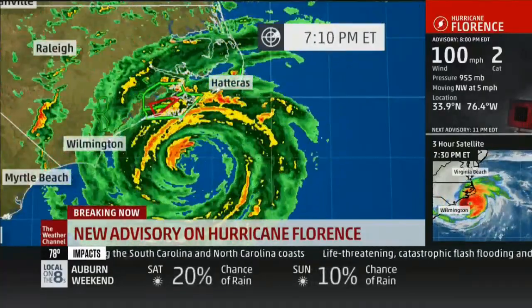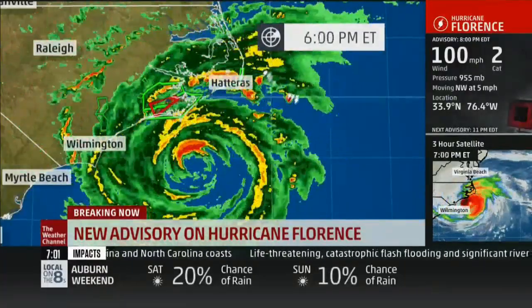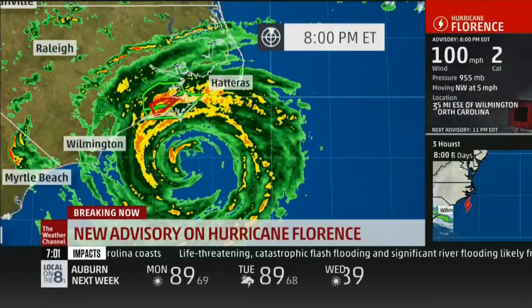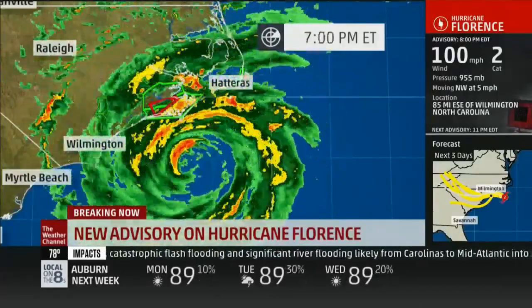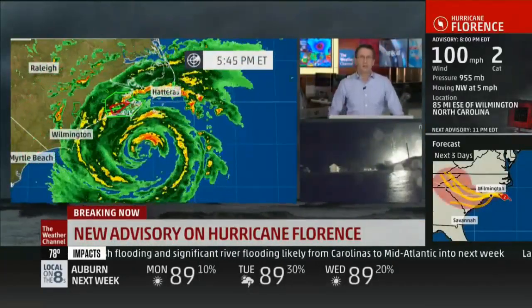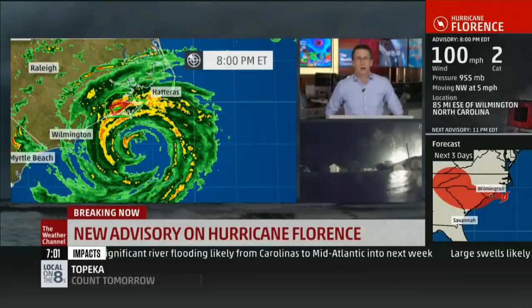The other problem with this is that it's not only large, but it's very slow moving, and you combine those two factors onto the fact that we've got a Category 2 hurricane, which is always bad, and this is a disaster unfolding right before our eyes.